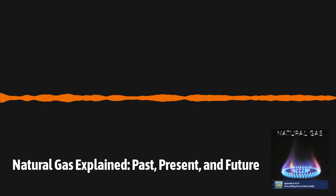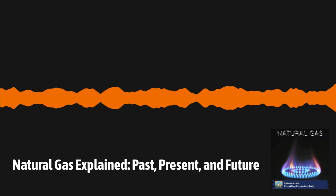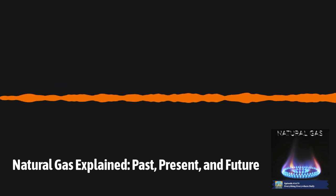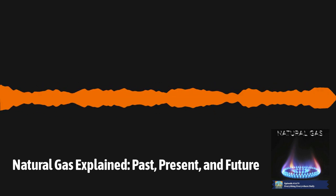One of the most common and versatile forms of energy in the world is natural gas. Natural gas is used for cooking, heating, electrical production, and even powering vehicles. Entire economies are dependent upon its consumption, and others are dependent upon its production. As such, it has become one of the most important commodities in the world.